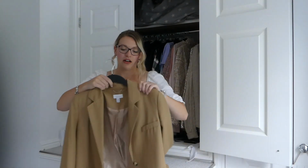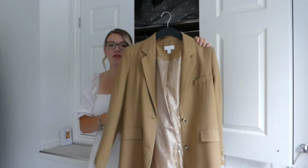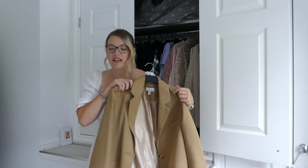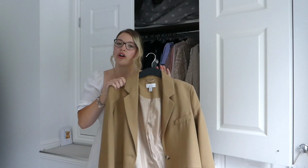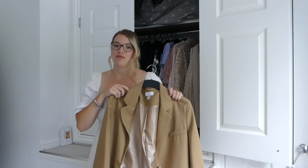And then I've also got this just plain beige blazer. It's a bit more of an oversized, relaxed fit. This is just perfect because it goes with anything. There's no pattern, so it will just go on over anything. And yeah, again, I'll be wearing it a lot in autumn and winter.